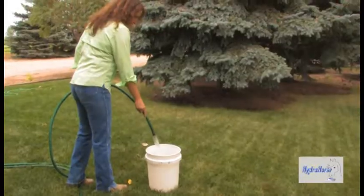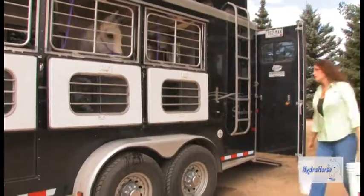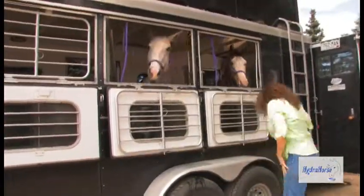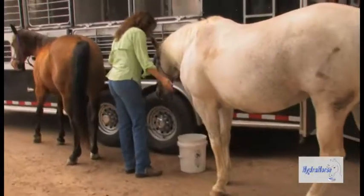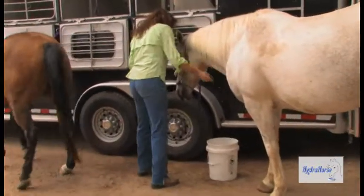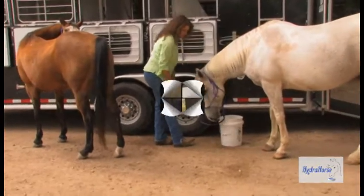Having to stop during your travel to water your animals, costing you time off the road, filling and lifting heavy water buckets for animals to drink, the animals knocking over the water buckets, and sometimes the animals don't drink at all. But now, there's a new, safe, and healthy way to transport your horses and livestock.